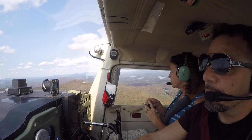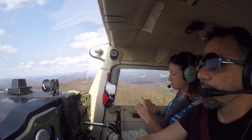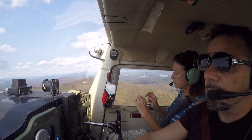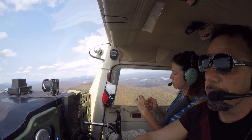Adirondack Regional, Cessna 150 Victor Sierra Sierra, 5 miles west of the field, climbing through 3,200 feet and heading northbound towards Ontario, Adirondack traffic.